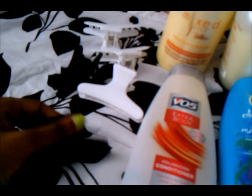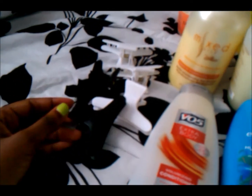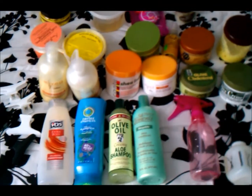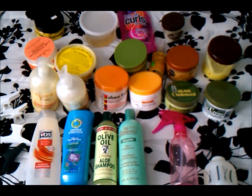And then I have these clips right here, staples. I have to use these clips. I love them in my hair. They hold really well. I've actually got a bunch of other products that just aren't in this video, but this is pretty much just what I bought recently.